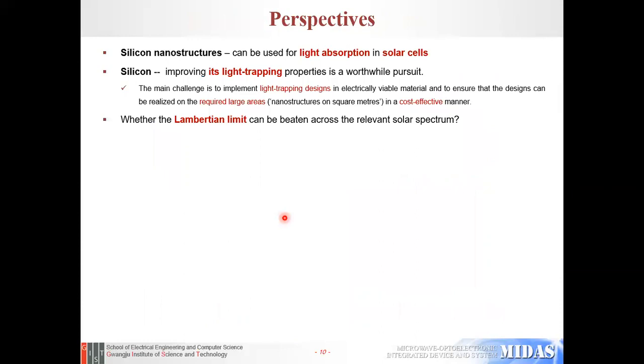In the end, they have discussed some perspectives of silicon nanostructures. Silicon nanostructures have been developed with the concept of light emission and propagation, but they can also be used for light absorption in solar cells. So the main idea is that instead of using silicon nanostructures for emission and propagation, we can use them for light absorption in solar cells. Similarly, since silicon is a viable material and is available abundantly, by improving its light trapping properties we can enable some other exciting applications for silicon.